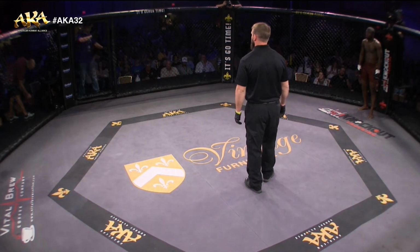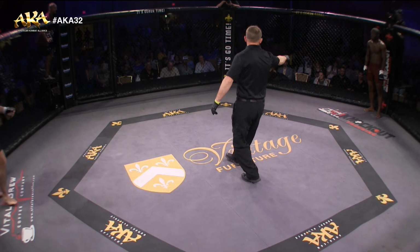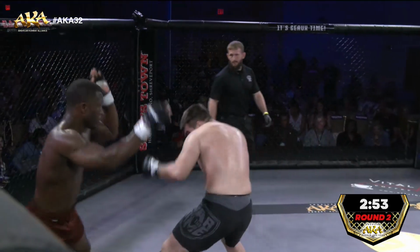Well, an action-packed first round between Laroux and Sampy. Definitely curious to see the adjustments made after this first round. Sampy again coming out, starting with a stiff jab. I mean, look at that thing.